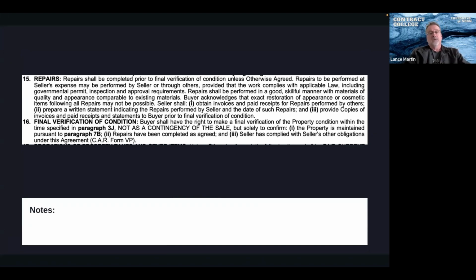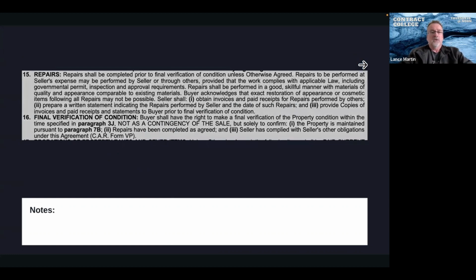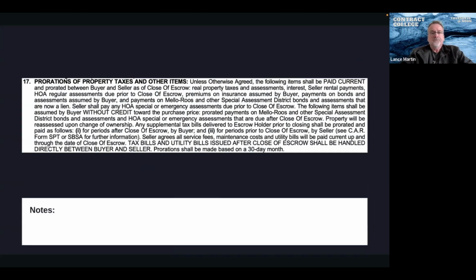And if ultimately they reply back that says, hey, no, we're not going to do it, take that email, load it into SkySlope, keep it in the file, so that we know that we are not going to be expecting a final walkthrough on these properties.